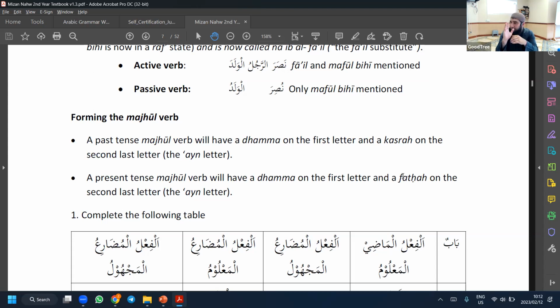So firstly, can we look for a fa'il now when we have a majhul verb? Does it make sense to look for a fa'il? No. You only use a majhul verb when the fa'il is not mentioned. So you don't even bother looking for a fa'il.